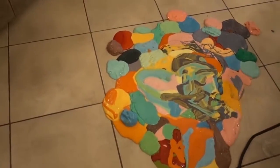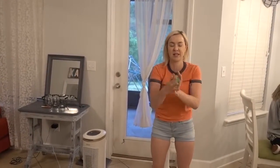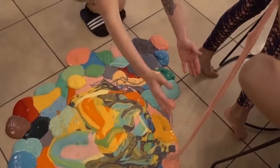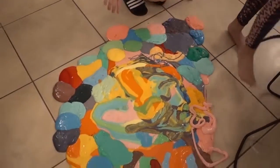Oh, yeah. All right, I'm going eyes closed. Where will it fall? Hopefully in the slime and not anywhere else. Oh, gosh, where is it? Oh, yay. Good enough. Rory's putting in the last slime. Here we go. Yep, that was the last one.